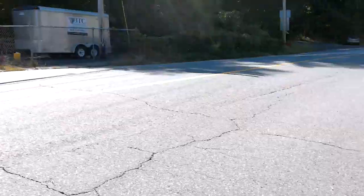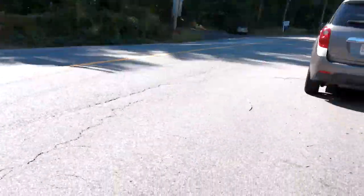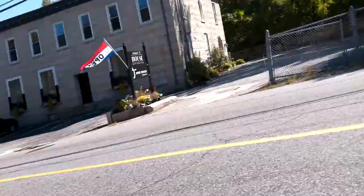Anyway, up here used to be on this side of the road. Let's make sure there's nobody coming. Okay, that one's going that way. That's good. Okay. Oh, there used to be a sidewalk. Whoa.